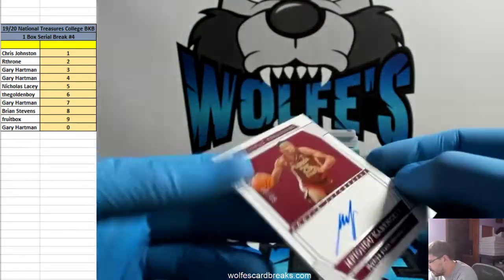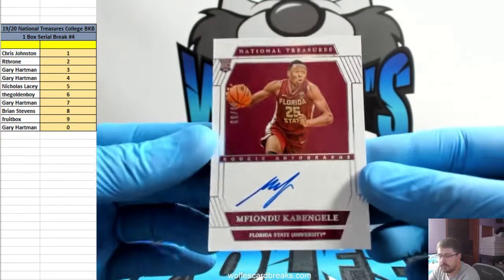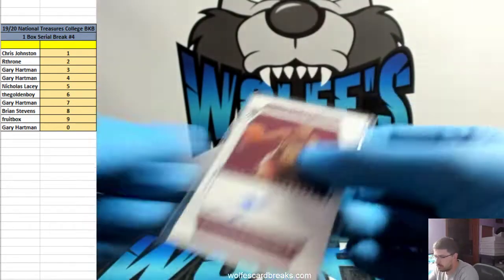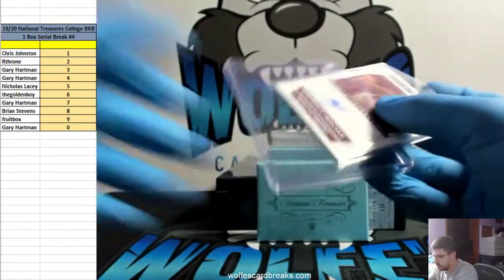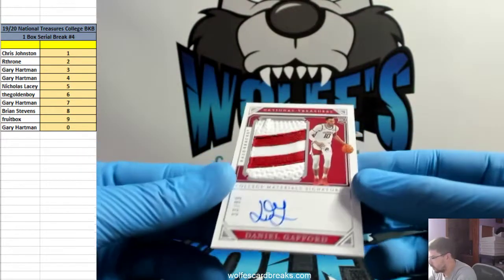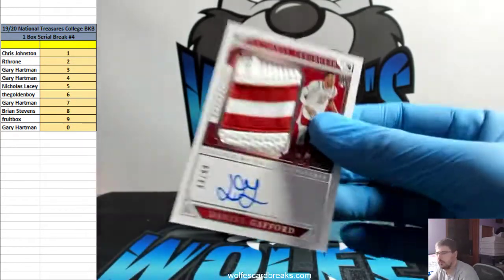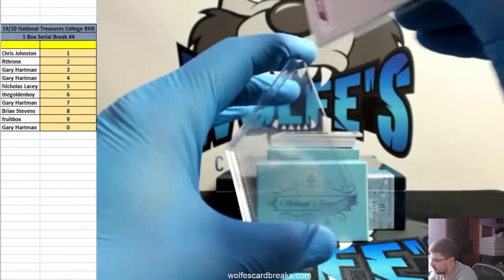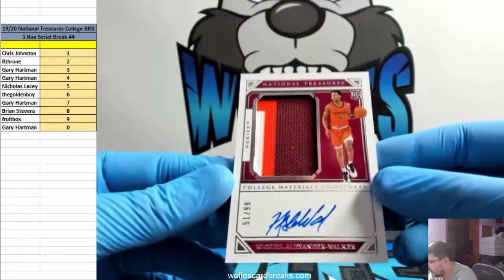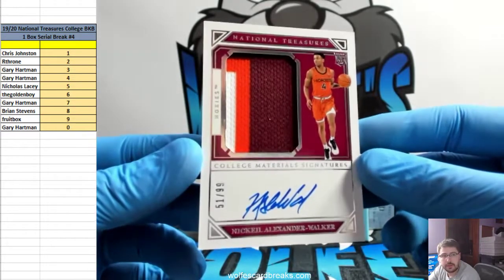This guy, whatever his name is, 48 out of 99, 8 spot. Daniel Gafford, 33 out of 99, 3 spot. Alexander Walker, he's doing pretty good too. 51 out of 99, that'll go one spot, and Chris.